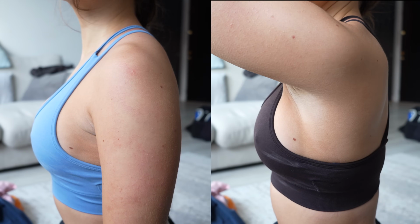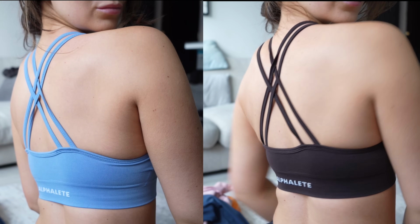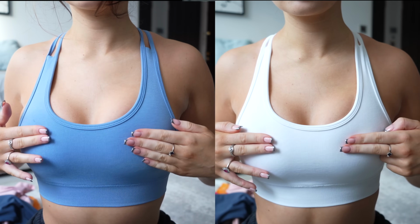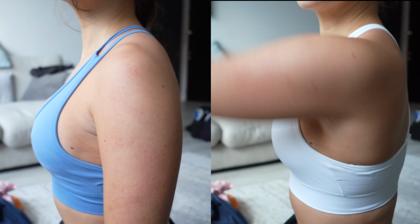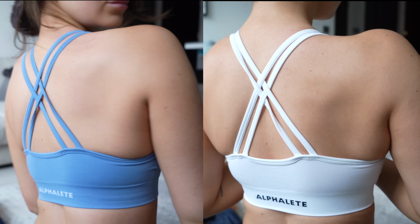Looking at this, it's actually not as skimpy. Jesus Christ, the chocolate launch one was bad. Pretty bad for side boob. Not as bad, but still not like the original. And then extra small on the left compared to small on the right. Gives you a little bit more coverage, but not a ton.